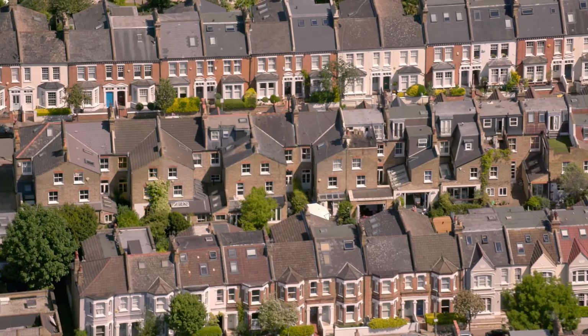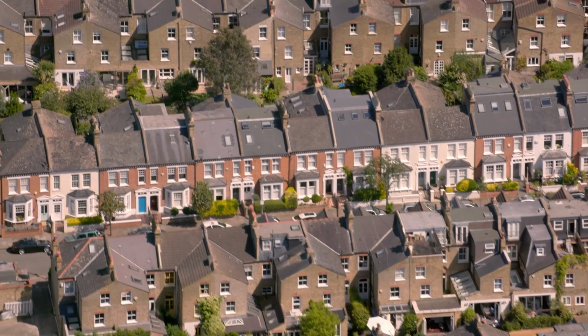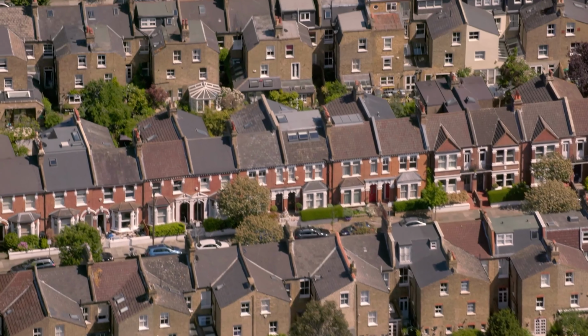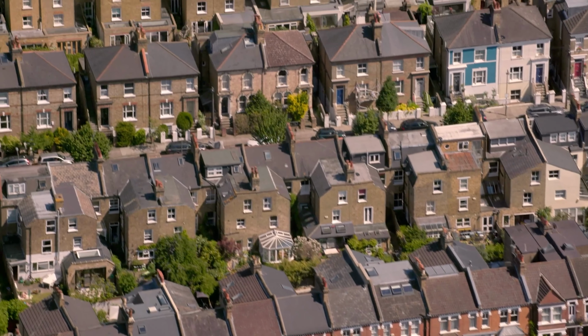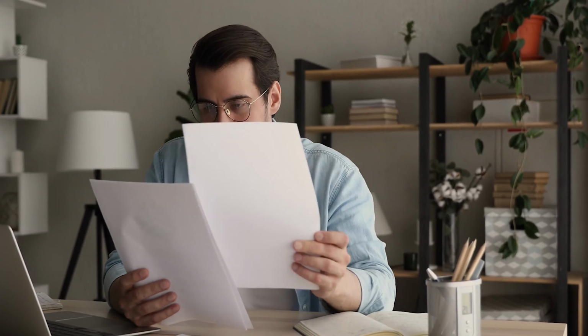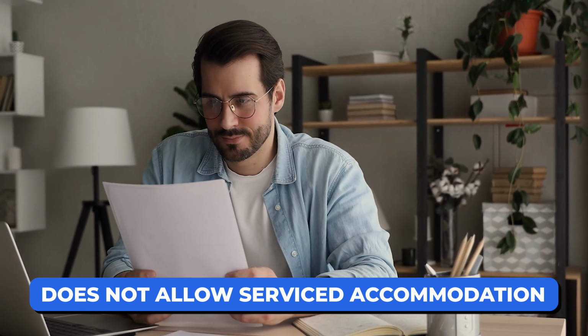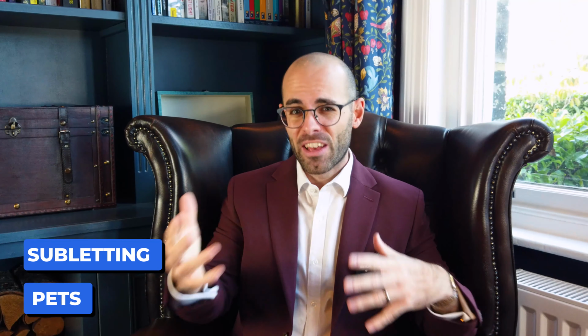So for example, if you want to buy this leasehold flat to get into the serviced accommodation business, to rent it out on a nightly rate on Airbnb or something like that, make sure you read that lease very, very carefully, because some leases say we can't permit the use of this property for serviced accommodation or something to that effect. So it's important that you read the lease. Other things you may find in the conditions of your lease are that subletting is not allowed, maybe pets are not allowed, and things of that nature.